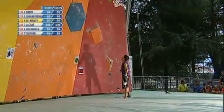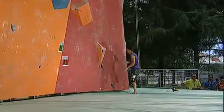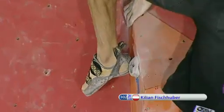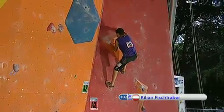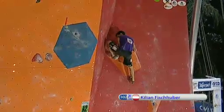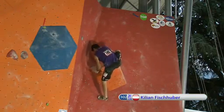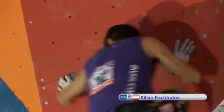Scoping it out, taking another look at it here. As we've said before, you have to be able to think on your feet here and change your plan, either on the ground or while you're up on the wall. And part of being a World Cup competitor is being able to think on your feet, literally. Kilian opting for the more static of the two styles we've seen here, pressing his way up into the corner. Not sure what to do here. This looks like it'll have him facing the wrong direction.